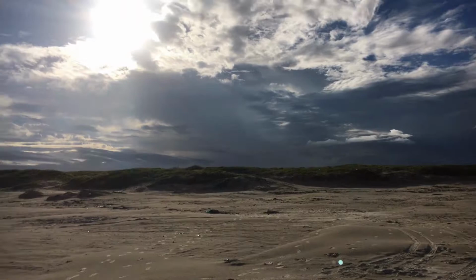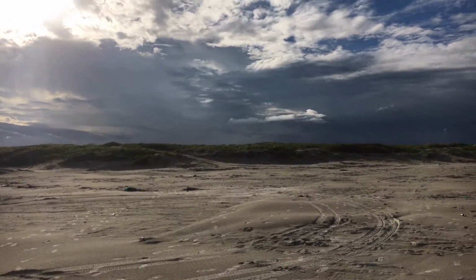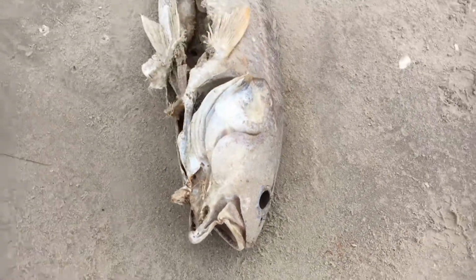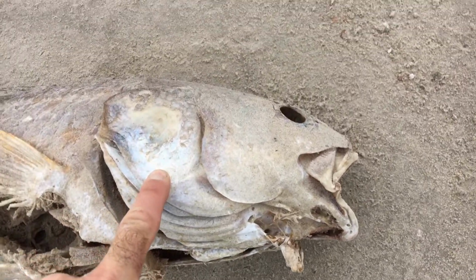As I was making fire, the sun keeps peeking in and out, so I'm kind of in between storms. There's a big storm inland, and then there's one that's coming from the Gulf. Well, there's food, I guess. No way I'm eating that. Oh, that's nasty. It's been here for a while.